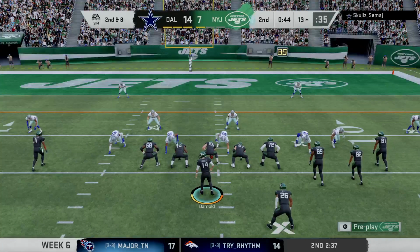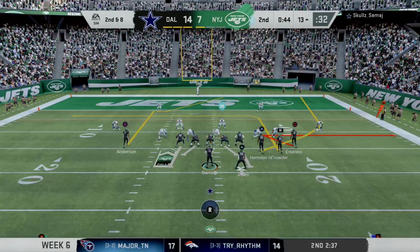The last run got a couple. Here's second and 8. Here it comes.